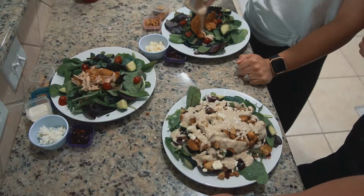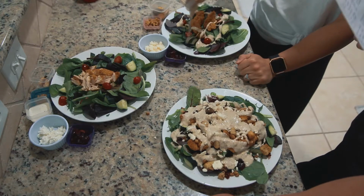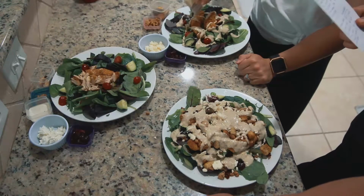Okay, next salad. So here's how to make it a little bit healthier. You go to a restaurant and you want a salad, but you know that their dressing is very high in calories, so let's take it down a notch. We're doing 1 serving of dressing. This is 847 calories.